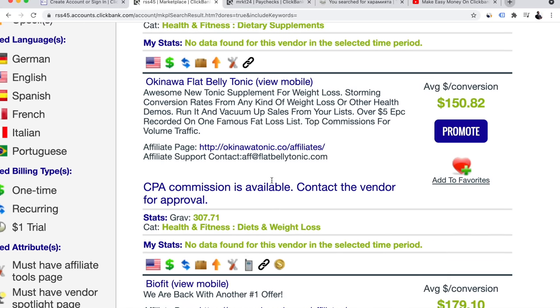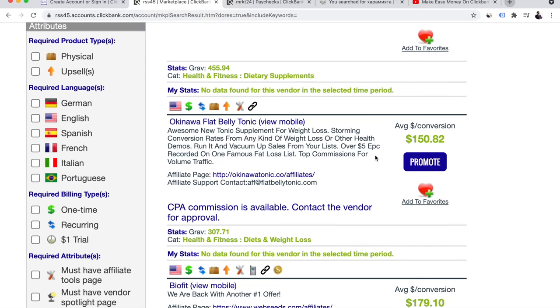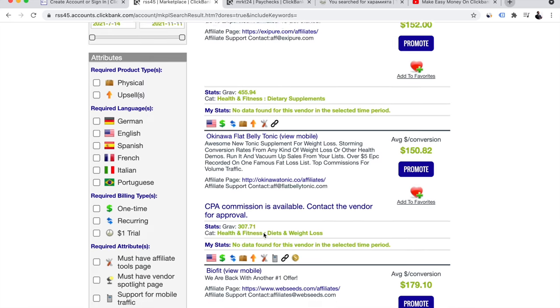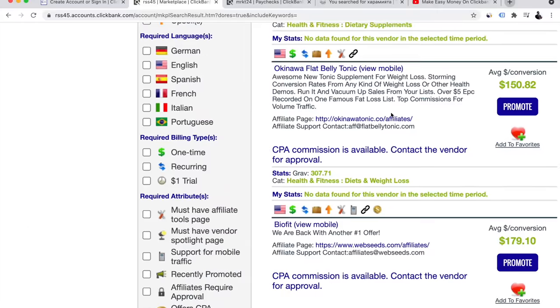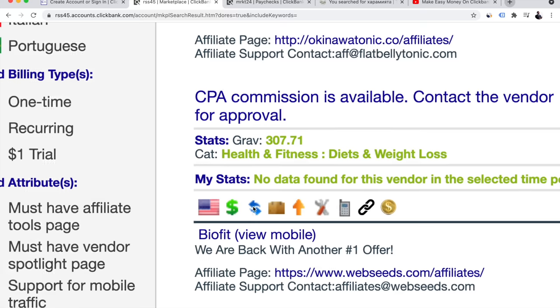So to recap about the products, make sure it's in the top 3 niches: health and fitness, make money online, and do it yourself, DIY. The second thing is look for gravity that is above 50. The third thing is look for these blue arrows so you can make free money or passive income every month after you promote this product. And of course, think about it. If you put work and time into setting up the system and promoting this product, you might as well make some free money every month after you do that, right? And the final thing is look for upsells. This is the orange arrow.